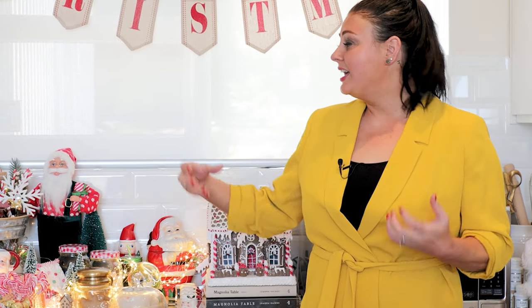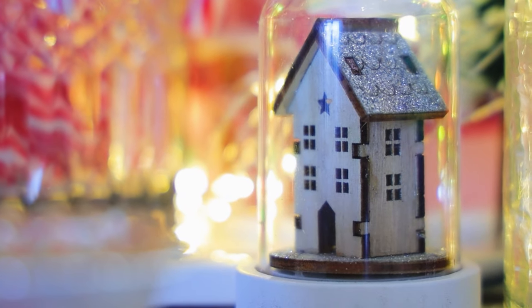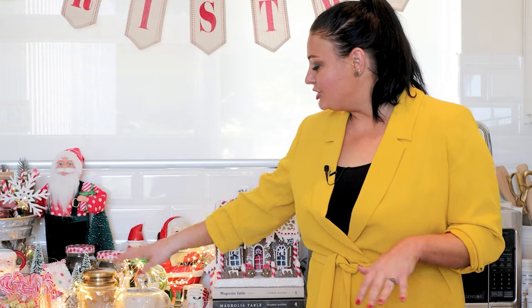The way I've tied it all together is with twinkle lights, lots of Christmas elements and trinkets. So think Santa Clauses, little dome houses, gingerbread men, lots of little treats and knickknacks that just scream Christmas. It means that your guests will be delighted when they come for a treat.